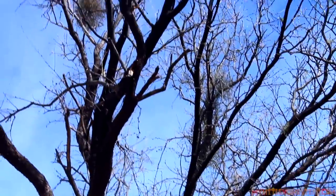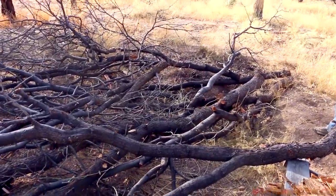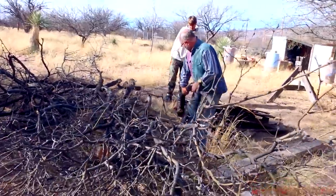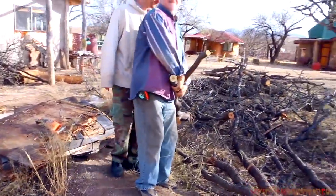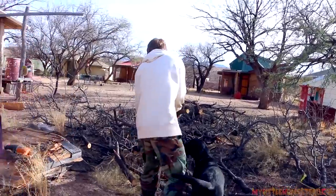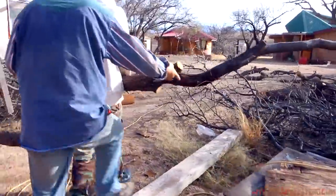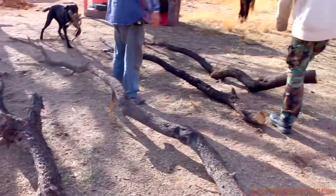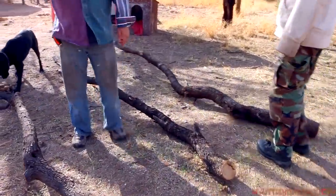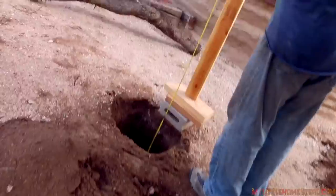We need to find and cut down some good tree limbs to replace the temporary posts for the entryway of the studio. We're at the pile of potential posts. Oh, help me pull this out. Yeah, let me do it. Oh wait, hold on. What do you think of these two? This one? And that one? How fun. One over.